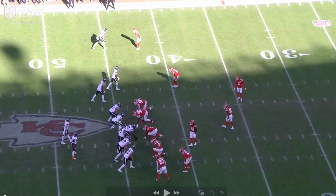All right, now we get to 13 seconds to go in the third quarter. The Chiefs have tacked on a field goal at this point, so it's 14-13 Denver. And Denver is faced with a 3rd and 11 at the Chiefs' 44-yard line. Now the Broncos come out in 11 personnel. They've got a running back, a tight end, and 3 wide receivers.